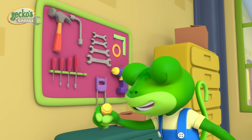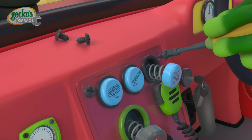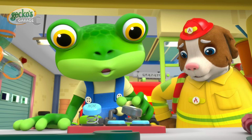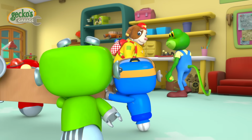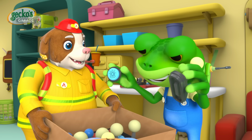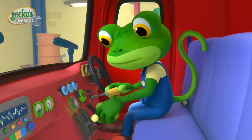Grab your tools, it's fixing time. And while we fix, we sing this rhyme. Fiona's controls need repair, so let's see what's going on in there. The buttons are busted and the levers are loose. We need to give them all a big boost. These controls are nice and handy for Fiona to fight fires with Dandy. Good job, team. Our work is done. Fixing time is so much fun.